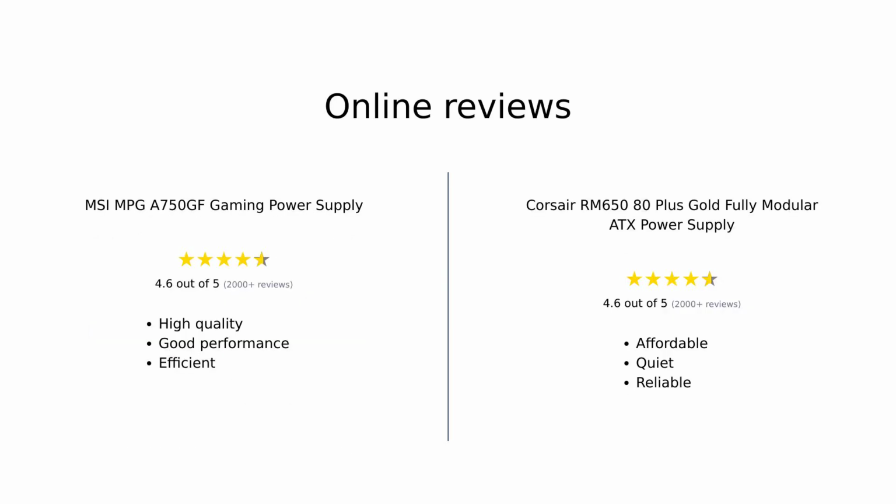Overall, both power supplies have received positive feedback from users. The MSI MPG A750GF is praised for its quality, efficiency, and performance, while the CORSAIR RM650 is noted for its affordability, quiet operation, and modular design. Both products hold their own in the power supply market.